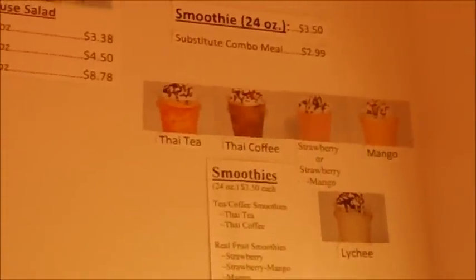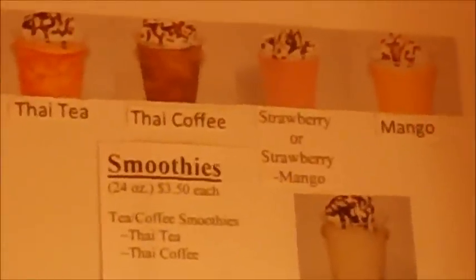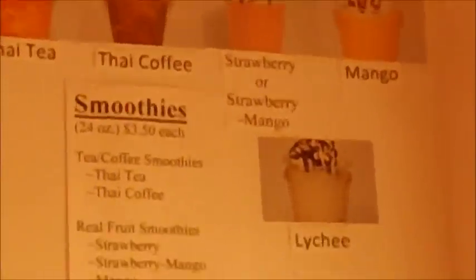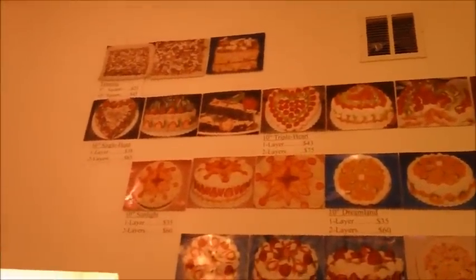And then we have our smoothies: Thai tea smoothie, Thai coffee, strawberry or strawberry mango. We have the mango smoothie and the lychee smoothie, which is absolutely amazing. And then we have our desserts here on the wall. These are my desserts. It's also online at jennysgourmet.com.